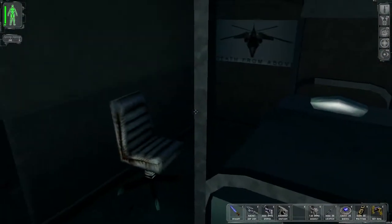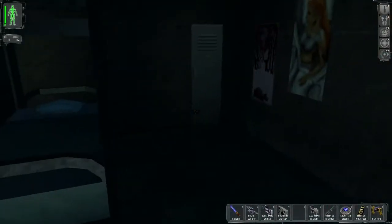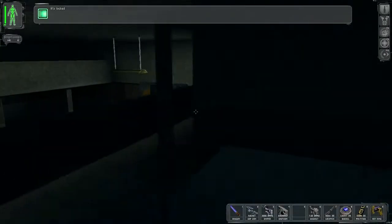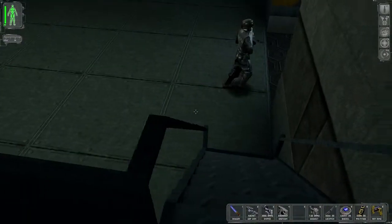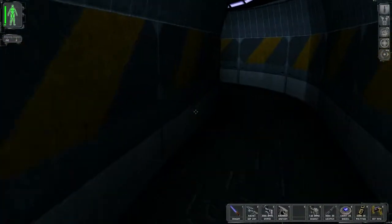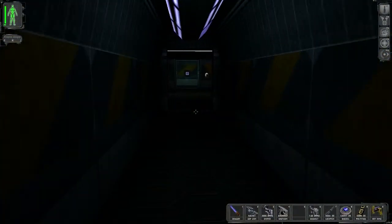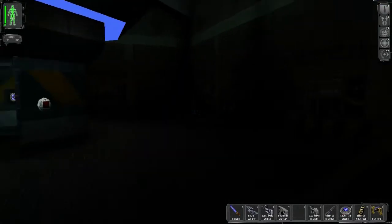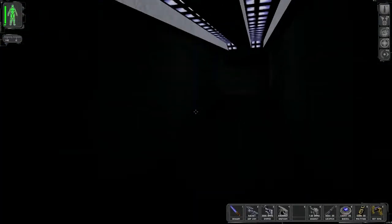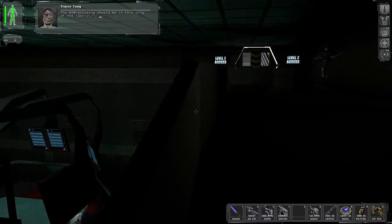Pistol. Death from above. Very low-res poster. Lovely. So nothing in here. Perhaps on our way out we will pick up some of that ammo. There's a vent. Here's where we really need to be. But we don't need to do it just yet. The ROM encoding should be in this wing of the laboratory.